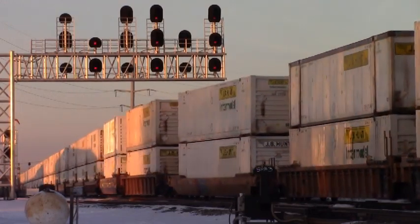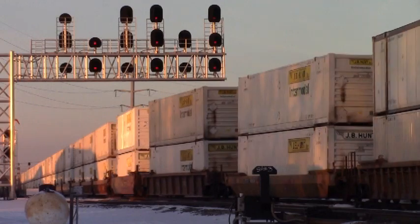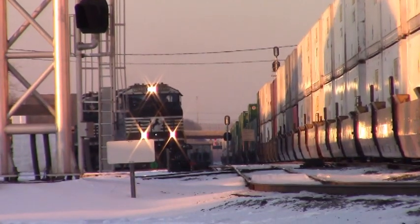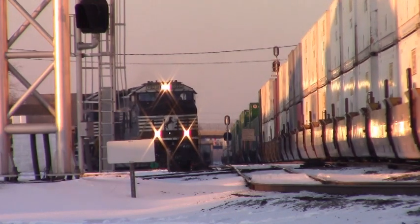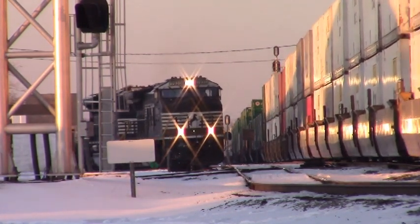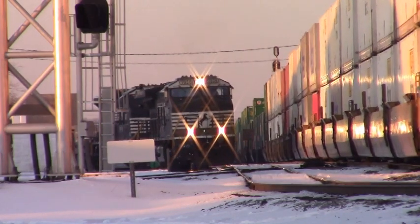As the intermodal train continued to roll on by, another southbound intermodal train then came out of Watkins Yard, making for an interesting show. Leading this train was NS 9936 and 1107.